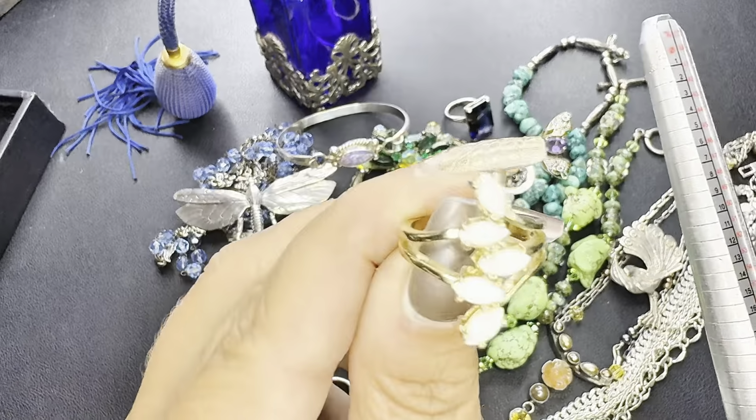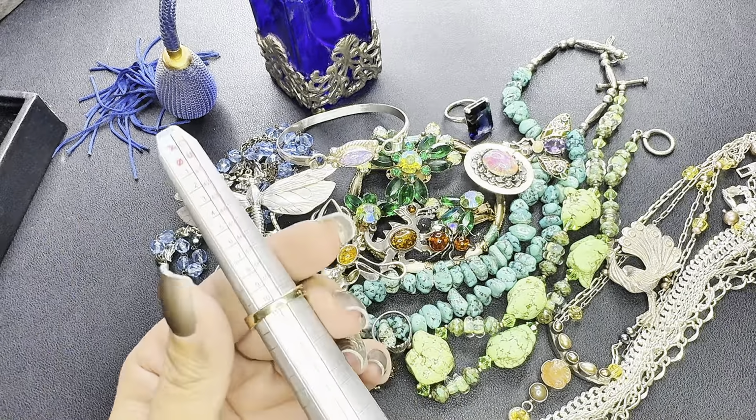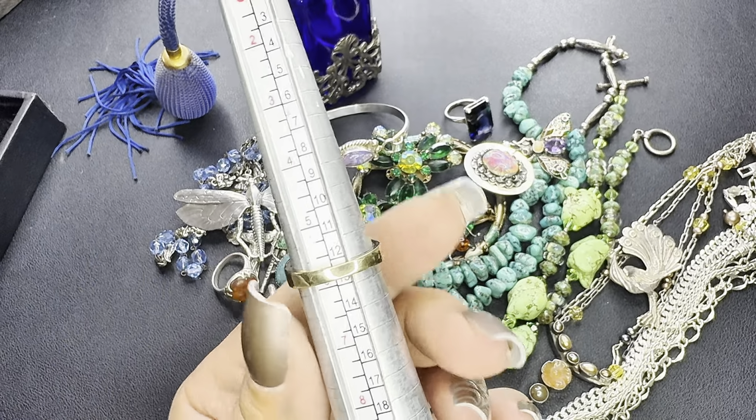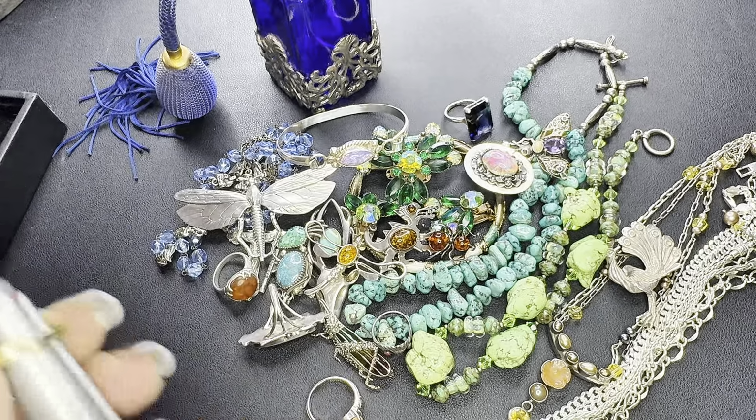I don't normally pick up vermeil, but that is an opal vermeil ring. I grabbed it because it's opal. It's a 5 3/4, almost a 6. It was pretty.